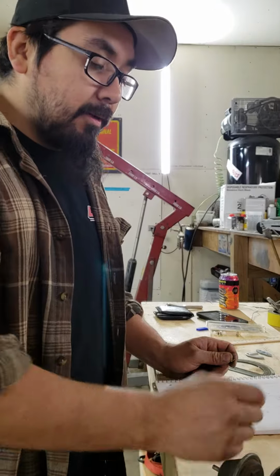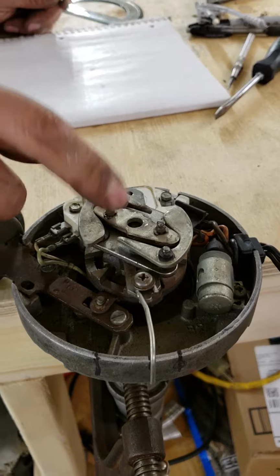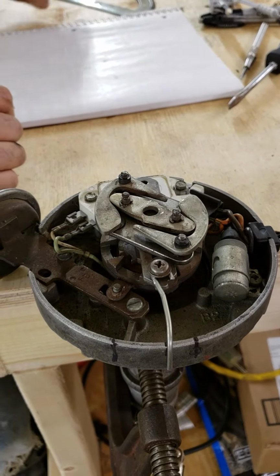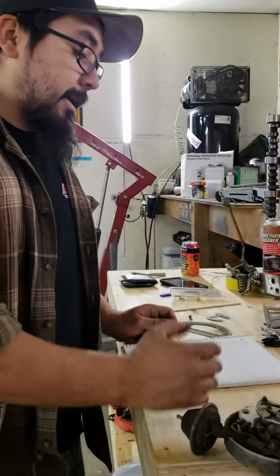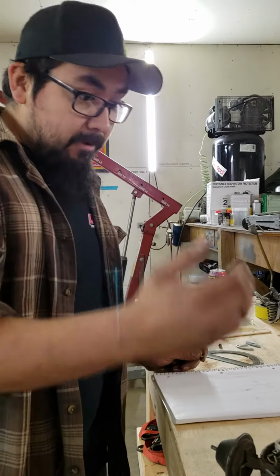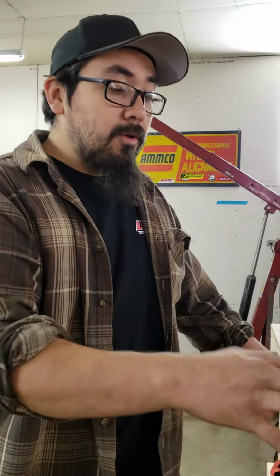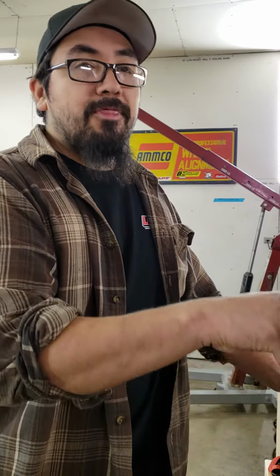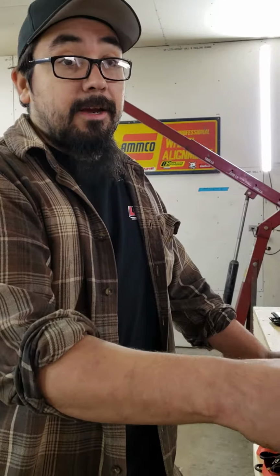Holding back the timing on the distributor is going to be harder on the car. So before you maybe install your distributor, you might want to give this a shot and see where everything's at, get you in the ballpark. So that way you can say if you got 20 and you're going to be happy with that as far as mechanical, you're going to run a 14 initial, you're going to be 34 total. Your total timing is going to be 34 with 20 degrees on the mechanical side.